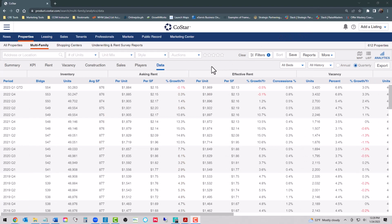So here's our Class B data. We have 553 total properties totaling 50,247 units. We are looking at effective rent. We started the year at $18.97, went up to $19.22, and then down to $18.96, and then $18.69. We're actually lower year over year, fourth quarter 21 to fourth quarter 22, giving us that negative growth. So once again, we have a downward trend in rents, a declining rent situation, probably due to deliveries and absorption.